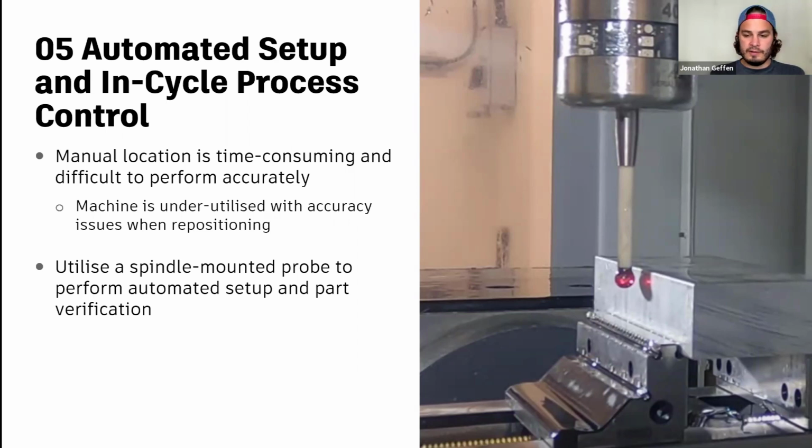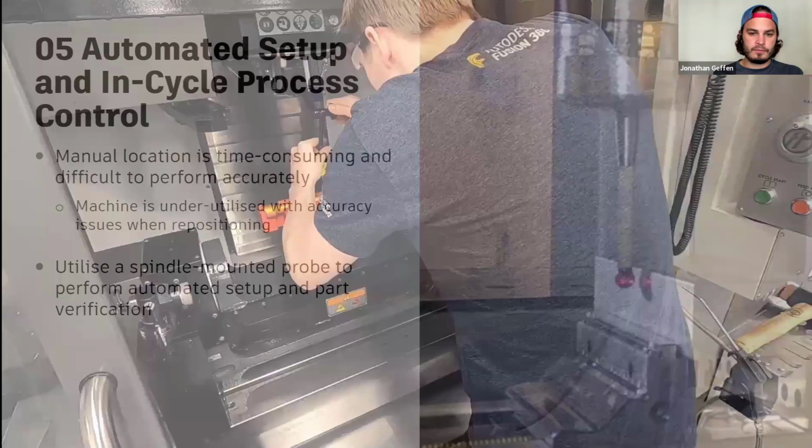Manual location is really, really time consuming, as everyone on this call I'm sure knows, and it's very difficult to perform accurately because it's humans doing it. So we should be using a machine to do it, which is good at doing automated, highly accurate tasks, and therefore make use of the spindle-mounted probe to perform automated setup and part verification as well.